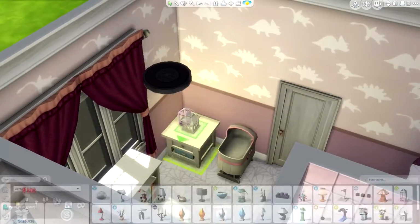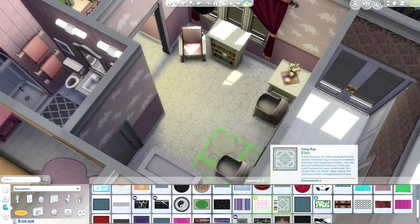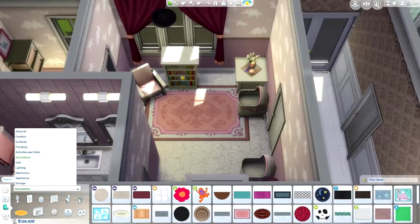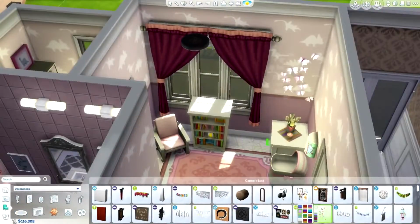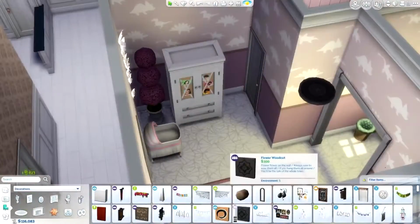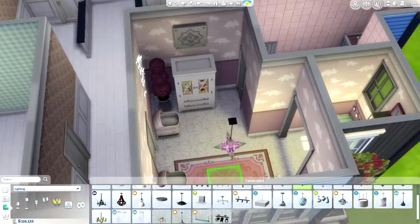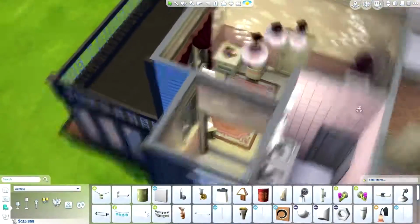And so now I'm also working on the nursery, which is super cute, although I probably shouldn't have made it just a girly nursery, but that's okay. I tend to lean toward liking girl babies in The Sims. I always get really excited when my babies are girls, because then I like to dress them up and whatnot. But that's what I'm doing here. And I already did the changing table off in the little nook.